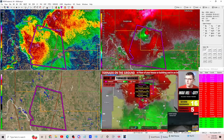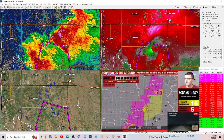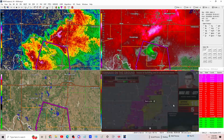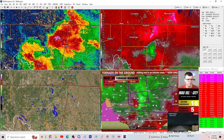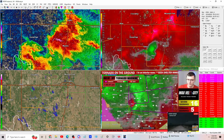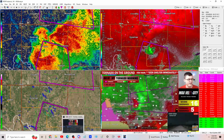A new tornado warning has been issued. Where is this tornado warning? Is this in Iowa? All right. New tornado warning in Iowa, near Centerville. Large, broad area of rotation near Mystic and Centerville, moving towards Udale and Unionville. If you're in this warning, you need to seek shelter away from windows, lowest floor possible, and in an interior room of your home or building.